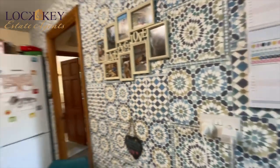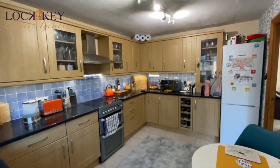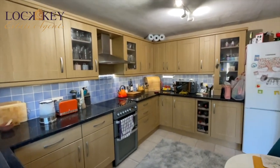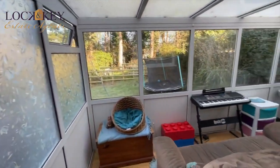Just bring this camera around. Obviously got a radiator, and there's your kitchen, little storage there, space for white goods. Come back out here, and then you've got the additional conservatory.